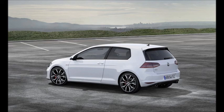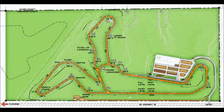It's just very fun to drive. I had a great time in this car. Is it the best car on the track? No, but in this class of car, yes.